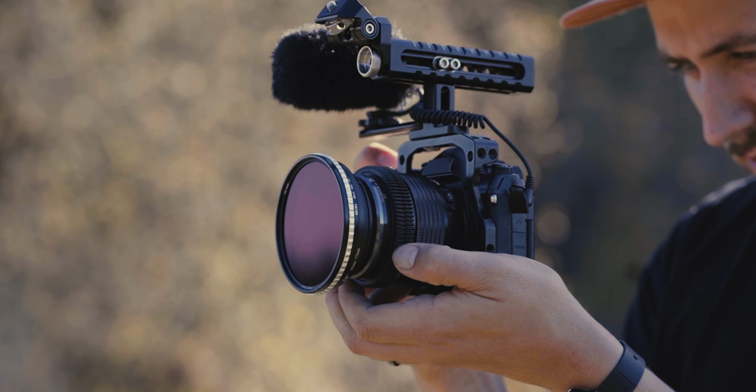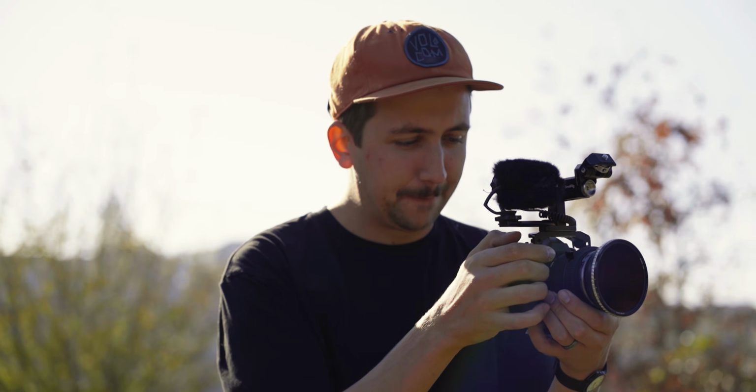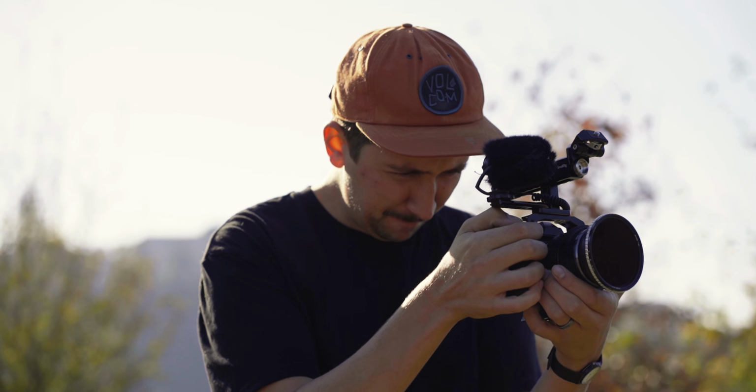And if you're thinking to yourself, an Olympus? Like, I didn't even know they made cameras that shoot video. I mean, I've always known that Olympus's cameras can shoot video. I just didn't really hold them in a very high regard.